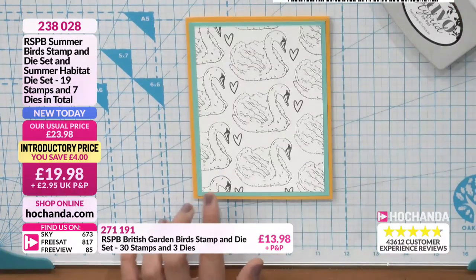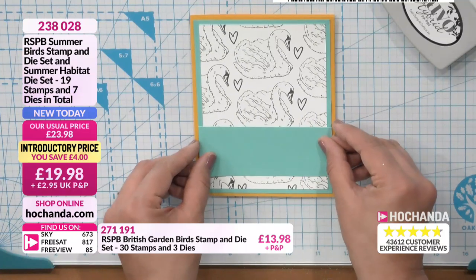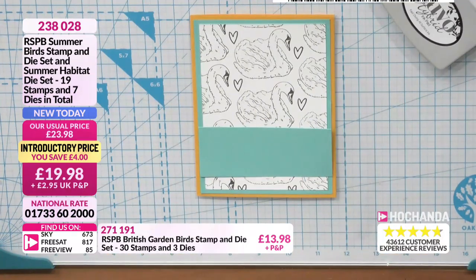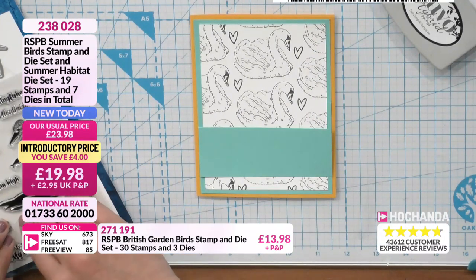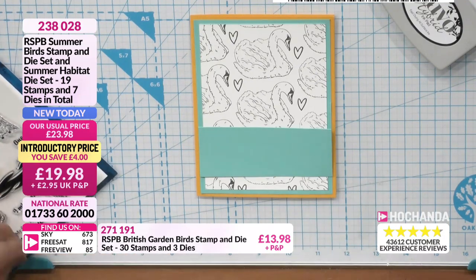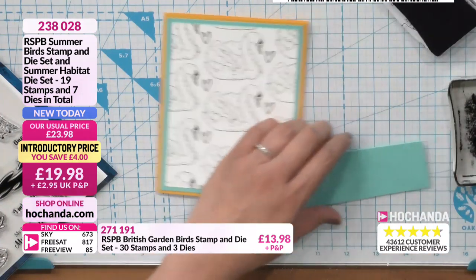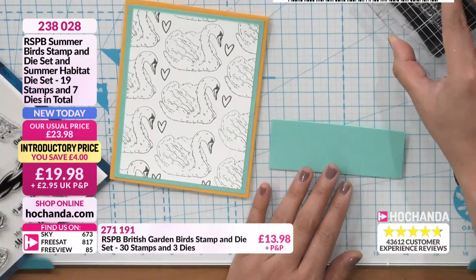Now I have cut a little strip that matches this blue here to just put right on top there, and then I can add my sentiment, which I'm going to go for my first, my last, my everything. That was really sweet. And we're just going to stamp that on our blue little strip. Just in black.